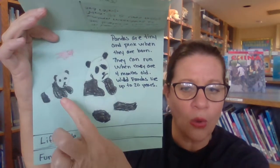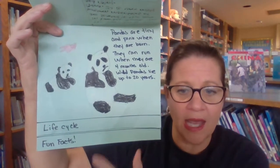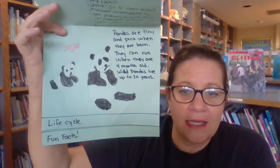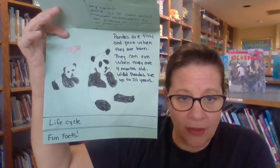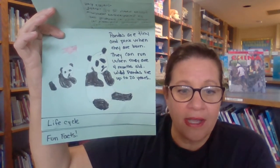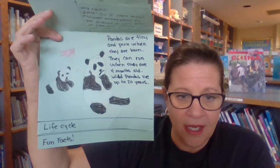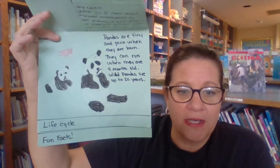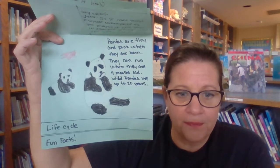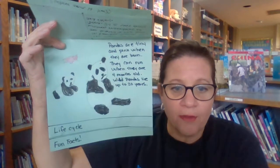When they're a few months old, they're able to start crawling and walking and running. And when they're fully mature is about 2 years old. And the giant panda can live up to 20 years in the wild. That means that they're just out in their bamboo forest. Now, if they're in captivity, which means that they're in a zoo, they can live up to 30 years. Now, the reason they can live a little bit longer is because there are people, doctors, scientists there that can keep them healthy. So that is what the life cycle of a panda bear is.